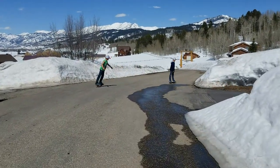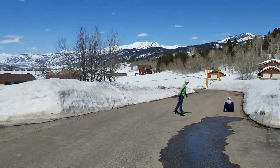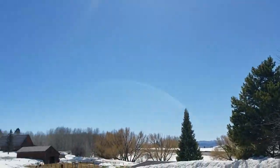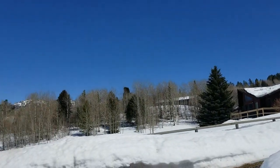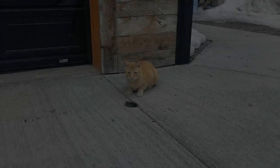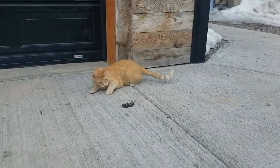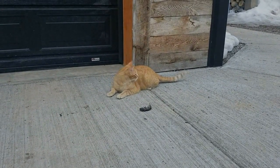Could tell it's feeling good out. Look at the beautiful sky today. Isn't it so great? Hardly any clouds. No airplanes. Just taking a walk with the boys. Did you get them all? You're such a good boy. I don't think it tastes very good. Good boy. That's why we have farm cats.